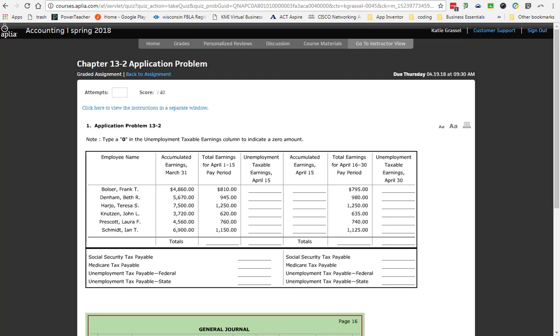Now, the next part that you need to do in order to do the next one is you have to get your accumulated earnings. How do you get accumulated earnings? Add the two together. So you have your accumulated earnings March 31st plus their total earnings. So I'm going to have $4,860 plus $810 is going to give me my accumulated earnings here for Frank. And I would go all the way through there.